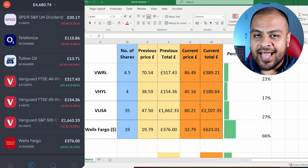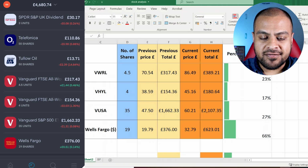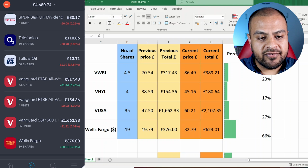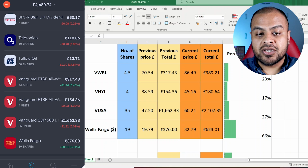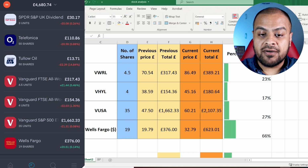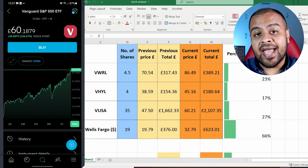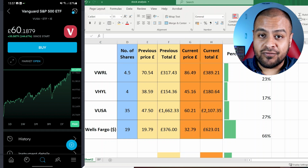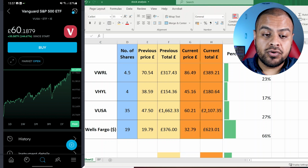Another Vanguard, I had a lot of Vanguard and a lot of index funds back in the days because I've been a bit conservative. Now I'm a bit more aggressive investor. It's the Vanguard S&P 500. So I had 35 shares at £47.50. It's currently worth £60.21, giving me a gain of 27% for buying into the S&P 500 index fund. So that done really, really well.